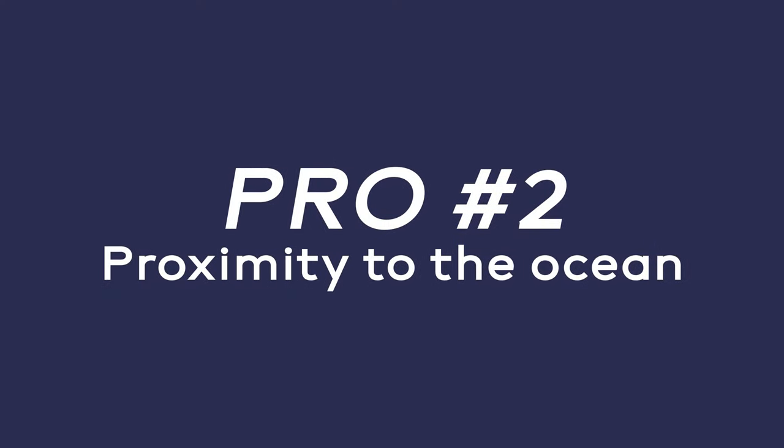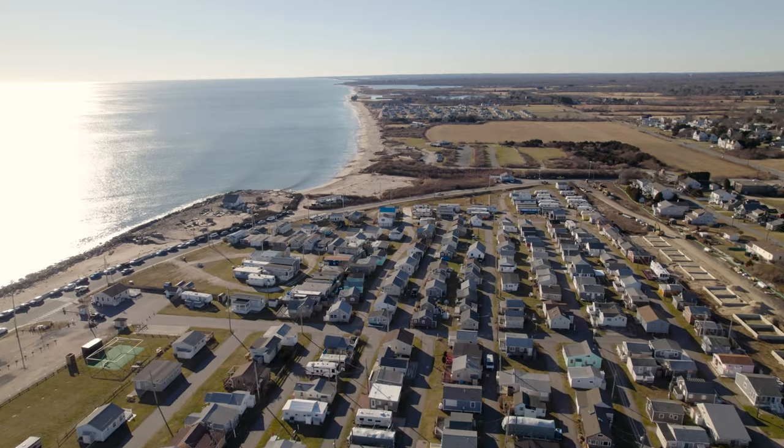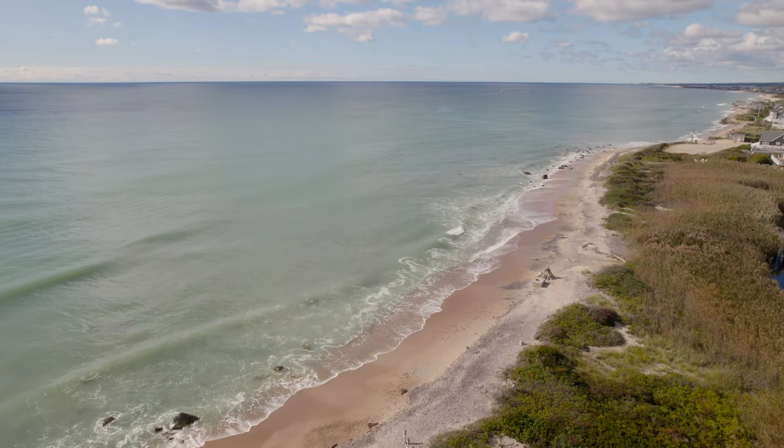Pro number two is its proximity to the ocean. If you love the ocean, South Kingstown's coastal location provides easy access to some stunning beaches like East Matunuck State Beach and Green Hill Beach.